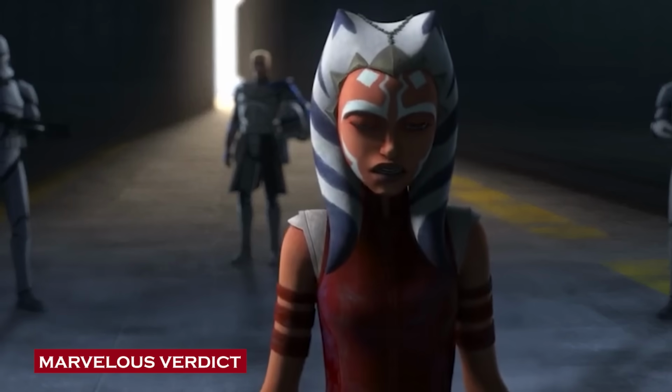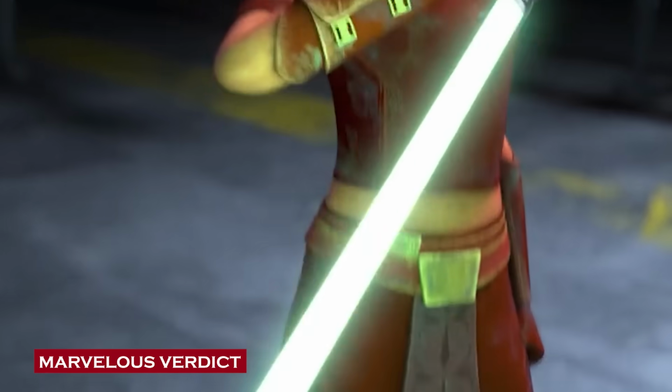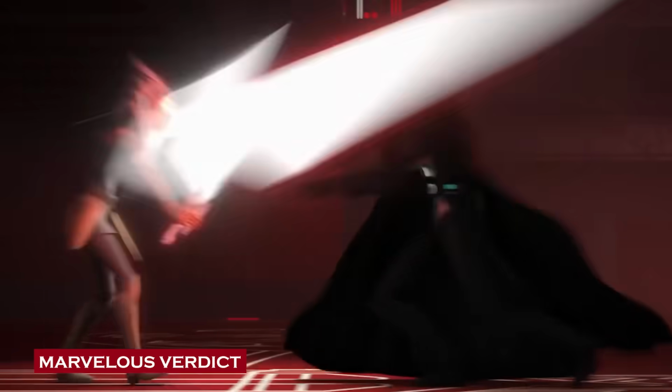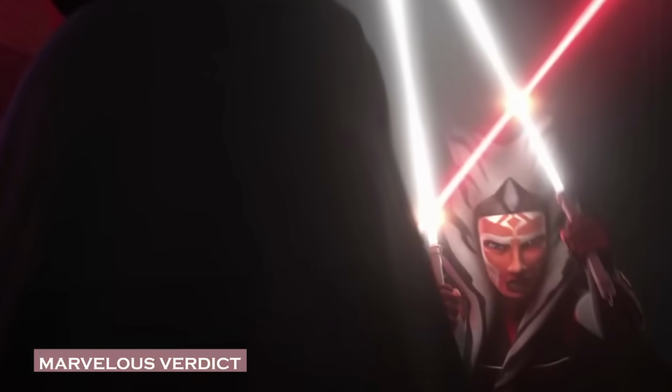Marvelous verdict! And there you have it, fellow explorers of the Star Wars universe. The journey through Ahsoka Tano's anatomy has revealed a tapestry of symbolism, storytelling, and intricate design that adds new dimensions to our understanding of this beloved character.